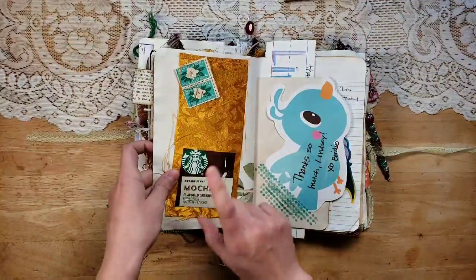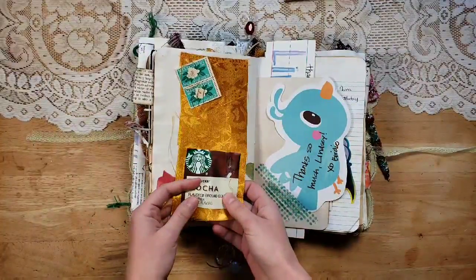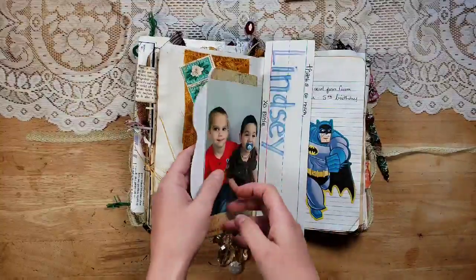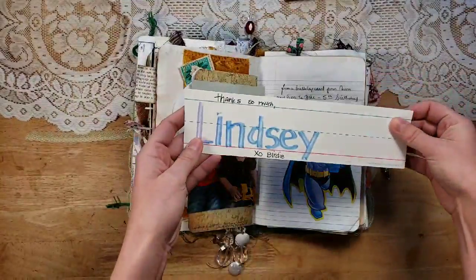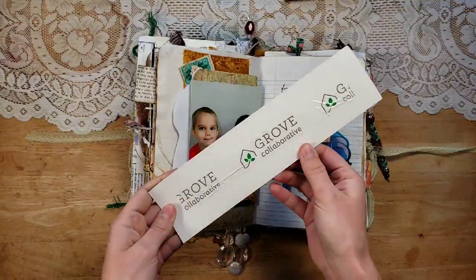Starbucks mocha. This was a really nice coffee, so I clipped it on this fabric. This fabric was from Magnolia Seed. Feed the Birdies. Love Feed the Birdies. So I have a few pieces of ephemera from when I've placed orders with her. Here's some Grove Collaborative tape.